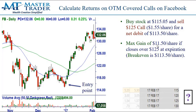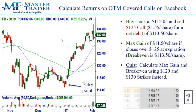That's $11.50 a share. Now what if instead you were not as bullish on this chart and were willing to sell the 120 calls for $3 a share? So instead of taking $1.55 a share, you take in $3, which would lower your basis to 112.05. Now, if you were then assigned and had to sell the stock at the 120 strike price, your maximum gain is the 120 sales price less your basis of 112.05.